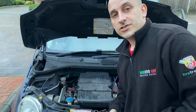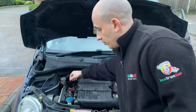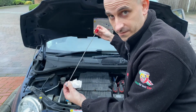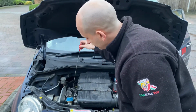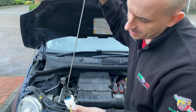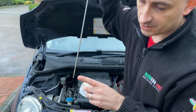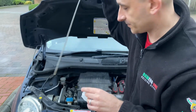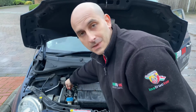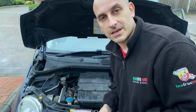So to check your engine oil, remember the examiner won't actually ask you to do it, but it's important that you know how to. You would take out the dipstick, clean it with a clean dry cloth, put it back in again, and then take it back out. And the level should be between the min and max mark. So on this car you've got some hatch markings, and it should be anywhere between those. When you put the dipstick back in again, make sure it goes fully in so it airlocks the system, otherwise the engine will run a bit funny.